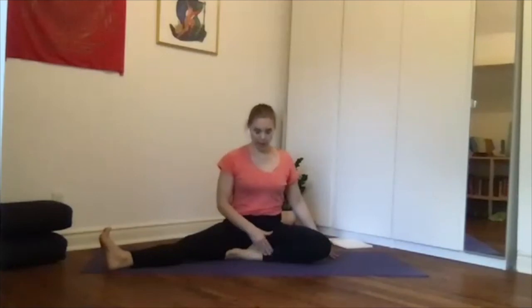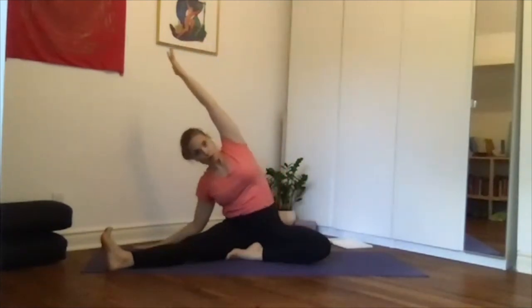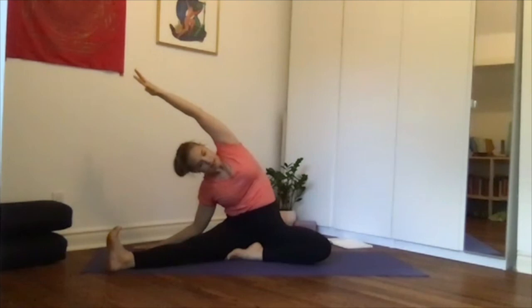or half Baddha Konasana shape. Lifting both arms up first, reach. Take the left arm out to the side, reach that right arm up and over, flex your right ankle, so right leg is really active. Use your left hand to keep the sitting bone rooted down into the floor.